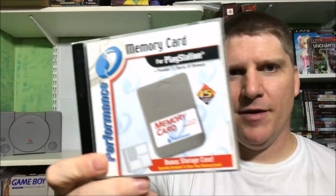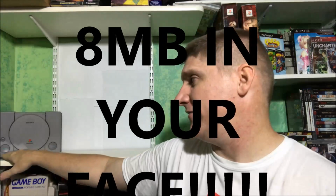But you don't have one of these in your collection. If you do, thumbs up to you. So this is a memory card holder. Holds memory cards. Before we had 1 terabyte hard drives and we were storing games on PlayStation Network or whatever, we had to do it the old-fashioned way.